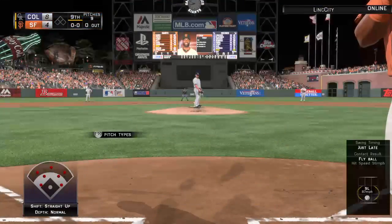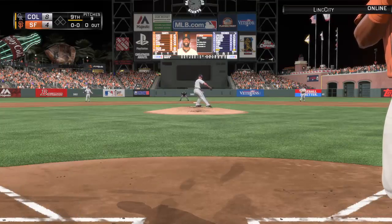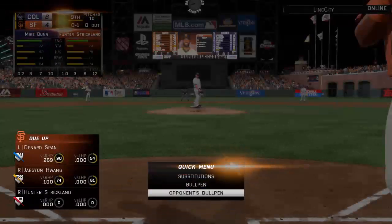Striding in to start the 9th, Denard Span, and they'll need him to get something going here. And so far in this ballgame, he hasn't even been on base yet, so we'll see if he can make an adjustment here.